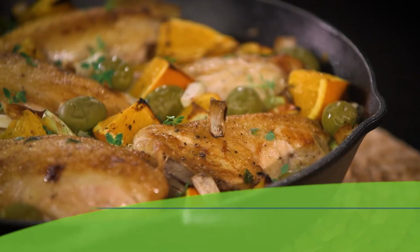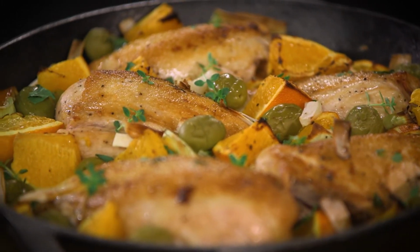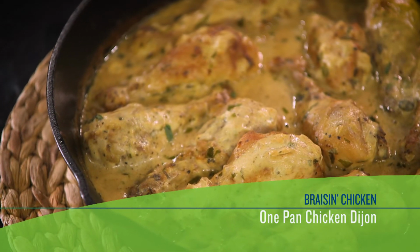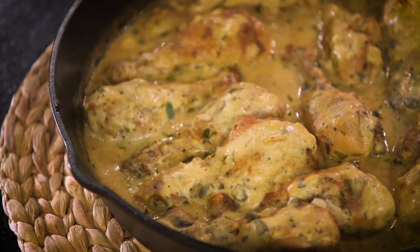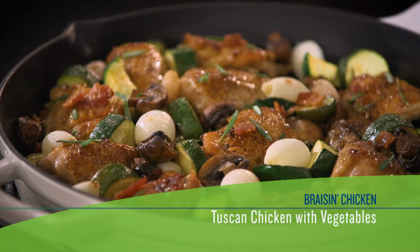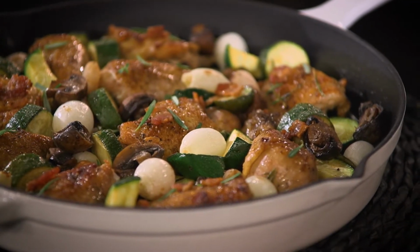Our first recipe was braised chicken with oranges and leeks, so a delicious citrus flavor contrasting with olives. Our second recipe was 1-pan chicken Dijon with the beautiful flavors of Dijon mustard and creamy sour cream in the sauce. So good. And our third recipe was Tuscan chicken with vegetables, so bringing all the flavors of Tuscany with a full-bodied red wine, balsamic vinegar, and fresh rosemary.